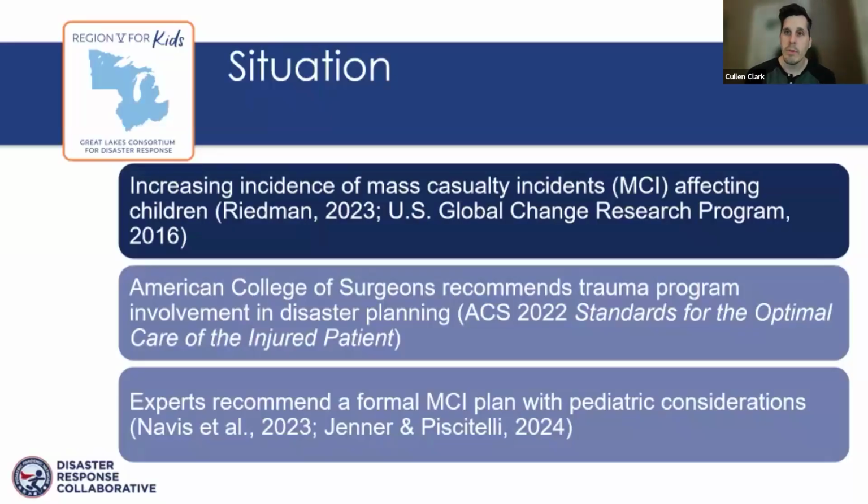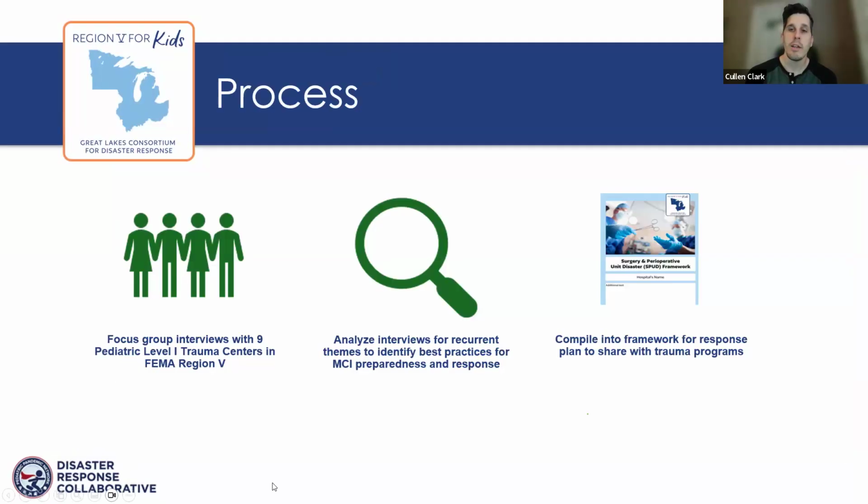So we started with holding focus groups with pediatric level 1 trauma centers in the FEMA 5 region. We were able to reach and have focus groups with 9 of the 10 pediatric level 1 trauma centers. The focus groups were conducted over video conferencing. Each hospital had its own focus group that comprised about 3 to 6 staff members from various departments. Every focus group had the trauma program coordinator and/or the chief of trauma. Other participants tended to include representatives from emergency medicine, operating room, and emergency management.